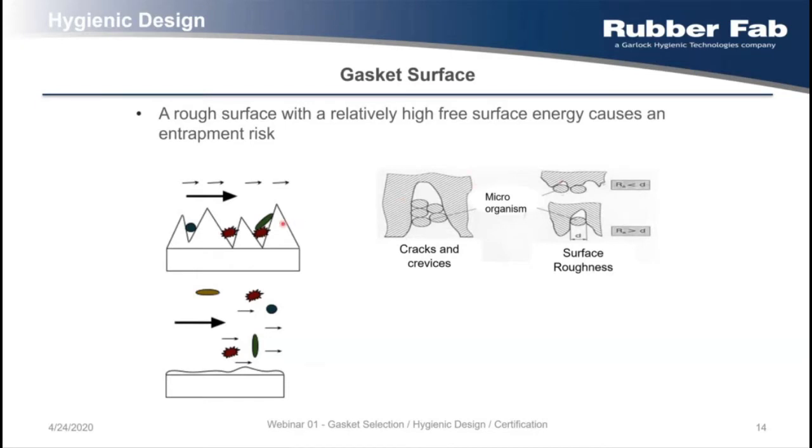As we can see on the left, if we have a rough surface, like you remember steel maybe under a microscope, you can see it looks like the Grand Canyon. And if your surface looks like the Grand Canyon under a microscope, it's very easy for bacteria, particles and microorganisms to get hold in these deep spaces on your gasket surface. A smooth surface, therefore, eliminates cracks and creases, as we can see here, and it's very difficult for particles to get hold on a smooth surface.